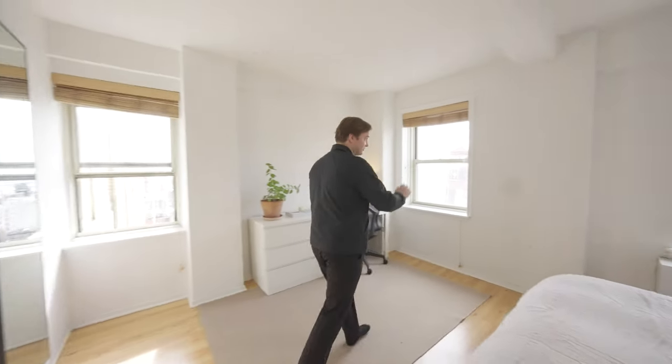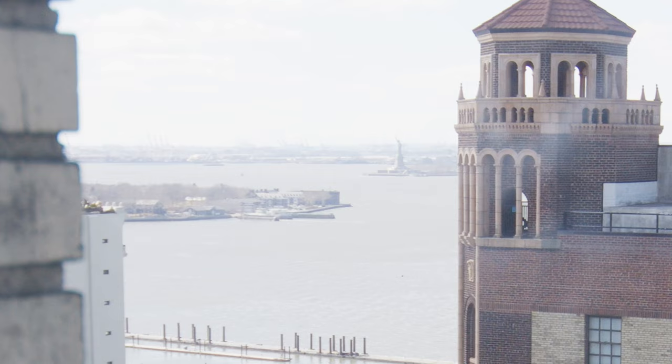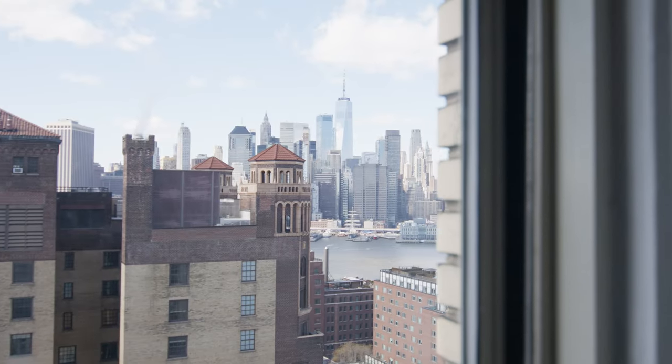This is the bedroom. So we're in Brooklyn Heights and we're facing the city. I don't know if you can see it. You'll probably find a way. You can see the Statue of Liberty. And if you come back over this way, you can also see the Freedom Tower in the city skyline. $770,000, and you have one of the greatest views you can get in all of Brooklyn.